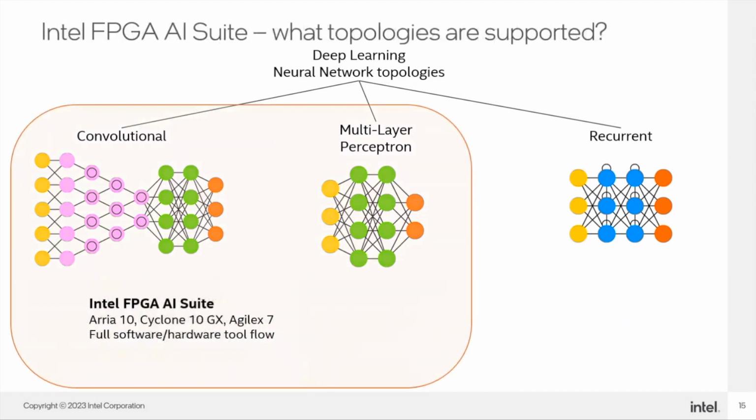And so just to point out what we have today with the Intel FPGA AI Suite, it supports convolutional neural networks, as well as it can support MLPs as well. Today, this tool suite doesn't support recurrent neural networks. If that's something that's of interest, let us know. We do have other options for how to crunch on recurrent neural network algorithms, things like partners that have developed their own engines and IP blocks and so on.